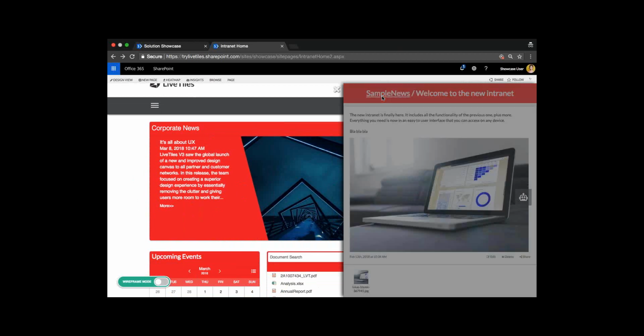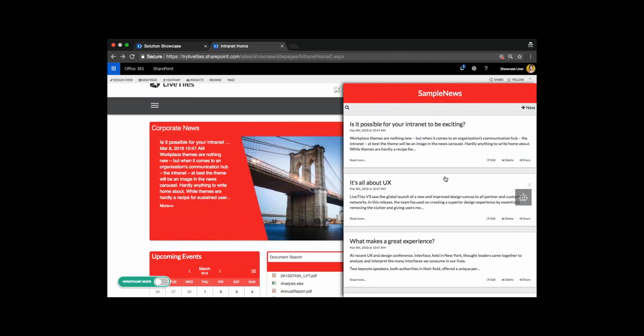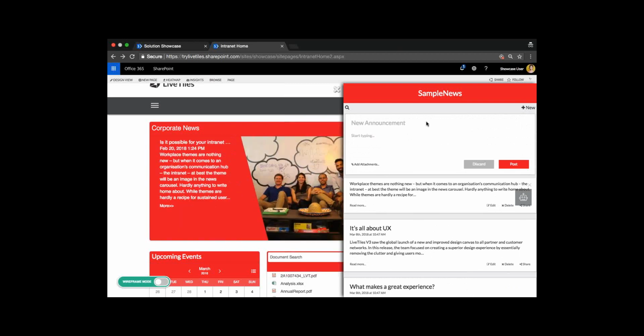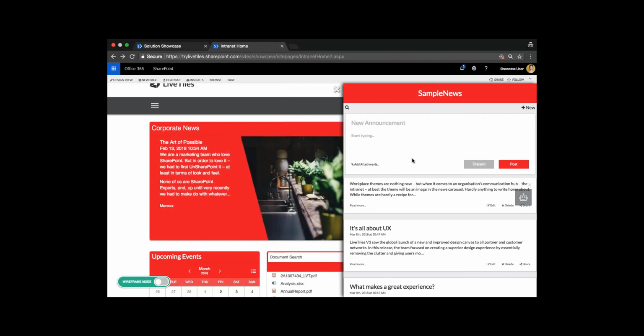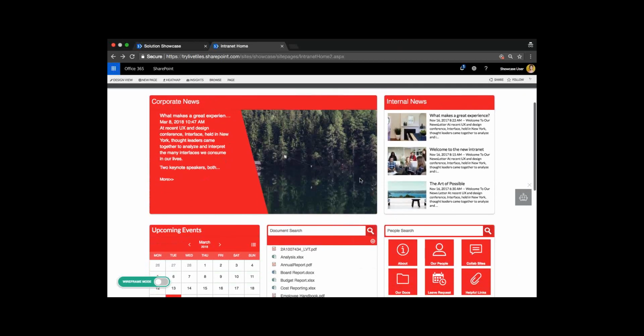If I click here on sample news, my entire list or library will load in this slide dialog, and I'll be able to add new content, including attachments, directly from this little modal slide out here. So again, streamlining that experience and making sure that your users can get the most out of their experience when they're on your hub or your intranet. You can see here that I can also search content in window. And that experience extends to a lot of the other elements on the page.